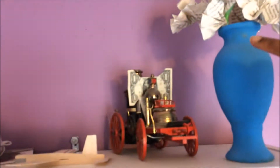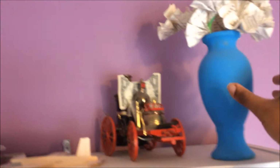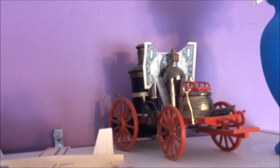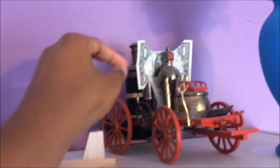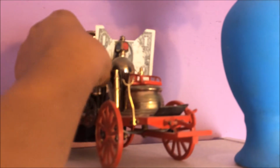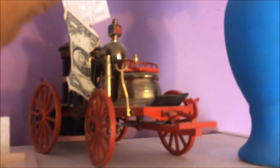So this is a little origami project that I did with a vase and some origami flowers. This is my grandfather's old toy train that I've held on to. And one of my customers at my old job gave me that. And this behind it, if I can reach it without dropping everything, is this little, what's it called?